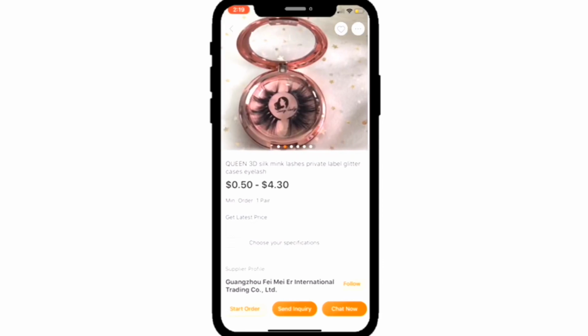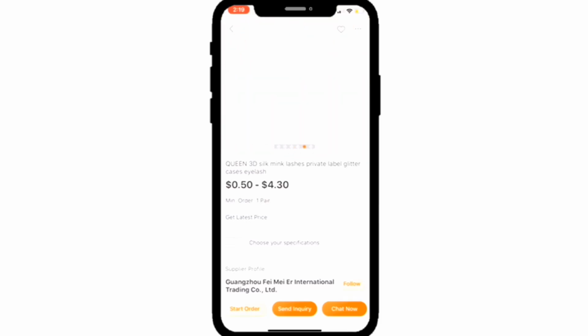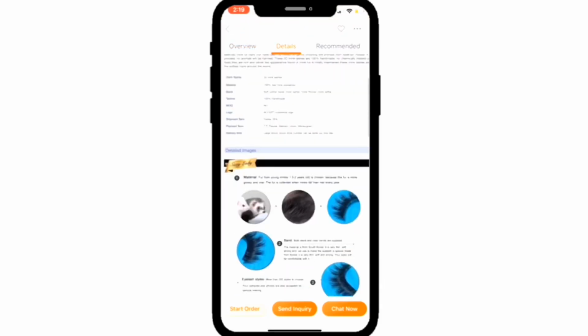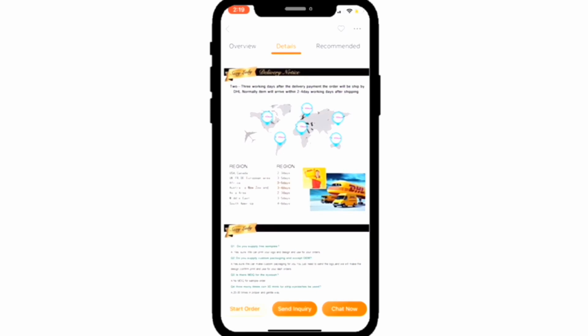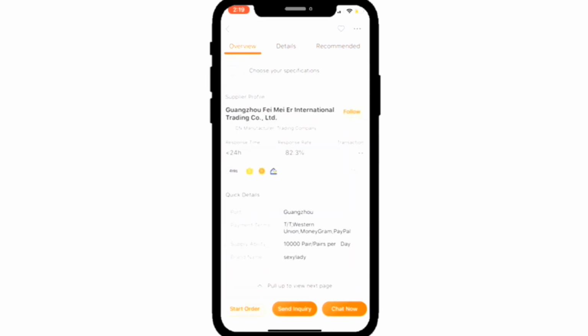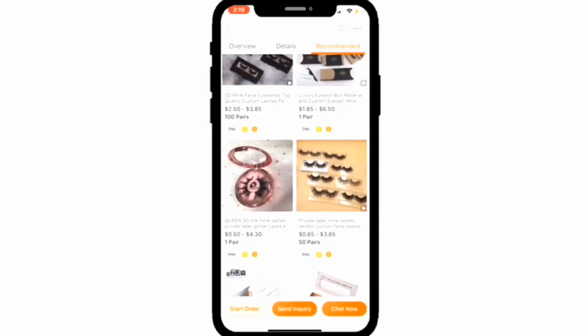My phone's going a little slow here. But yeah, this is just another vendor. I'm looking at the pictures, seeing if it looks good, scrolling down to the details again, looking at how the hair is gathered. It has that same little diagram. It shows you the custom boxes, where they're located, and it also shows how many transactions they've had in the past.